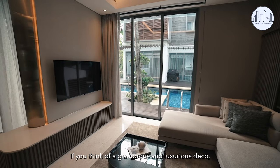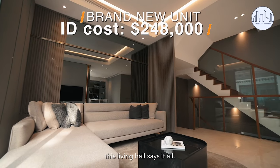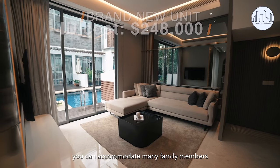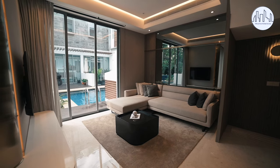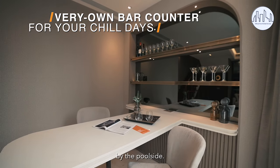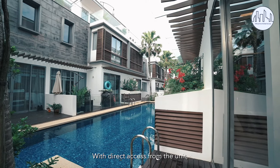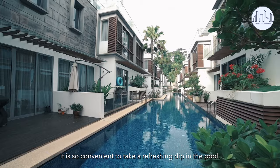If you think of a glamorous and luxurious decor, this living hall says it all. With this L-shaped sofa in place, you can accommodate many family members and still have a lot of spaces to play around with. Imagine sipping some red wine or a salmon cocktail at this bar counter by the poolside. With direct access from the unit, it is so convenient to take a refreshing dip in the pool.